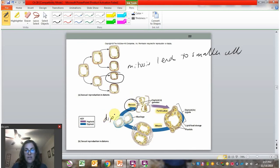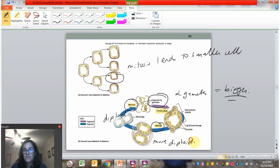So these are diploid cells here. They're going to take the diploid cell and divide it into haploid gametes. And then those gametes are going to come together, and so when you bring two gametes together, you're going to get bigger. So this is how it's addressing that size problem. So now this is the diploid zygote. And then that diploid zygote is now going to divide through mitosis into more diploid cells. And it's this part right here that's regenerating the bigger size. So again, this is a relatively rare life cycle in protists, but one we see in diatoms.